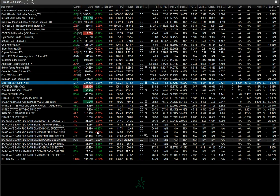Taking a look at the softs, nickel. Nickel is actually up 5%. So I've been looking for that because demand's gonna be going up, and the grain. So pretty much commodities came up just for today.